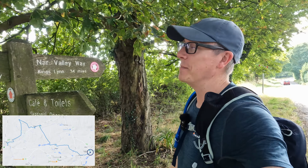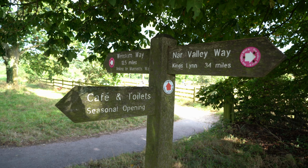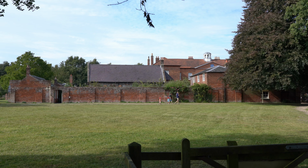And here we are, the last or first waymark for the Nar Valley Way, Kings Lynn in that direction, 34 miles. It felt like a little bit longer than that. This also marks the very start or end of the Wensum Way as well, which joins to the Marriott's Way and into Norwich. And on my left is the Museum of Rural Life over there. That's Gressenhall Museum, with the entrance just slightly further up.